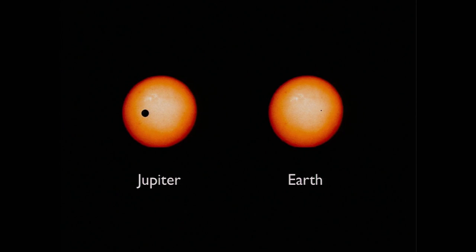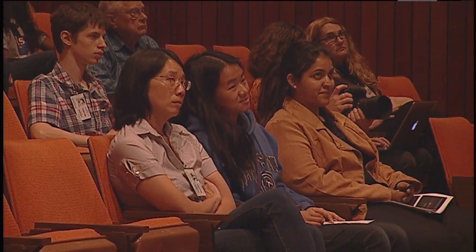The amount of light blocked by Earth is about 100 parts per million. To put that another way, just imagine there's 1 million photons coming from this star, just 100 are blocked by this planet, and yet we can detect these things. In fact, we can detect many of these things. But we needed to build a special instrument.